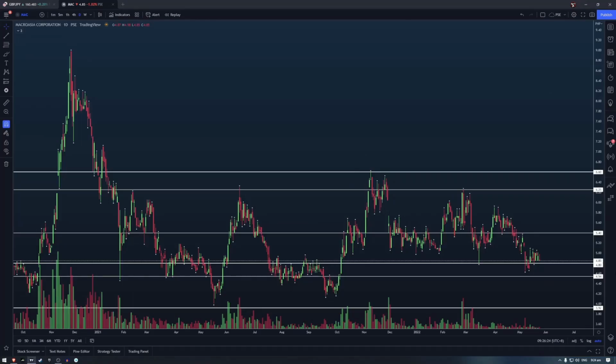And then finally, tignan po natin yung MAC, no? Now, tong MAC, we have been trading overall within this wider range here, no? So, etong area na to, yan yung wider range na tinitignan natin dito sa MAC. However, it has tightened a bit dito. I would consider tong area na to as a potential overshoot, meaning yung overall range lang na tinitignan ko nung nag-contract siya ng konti will be somewhere between 4.8 hanggang 6.25.